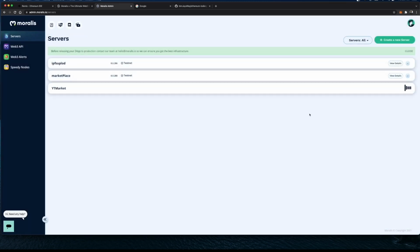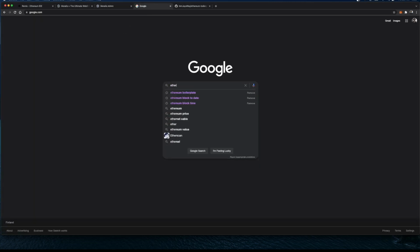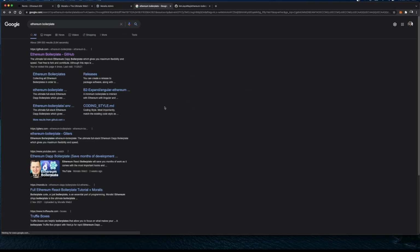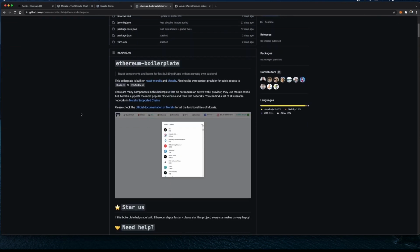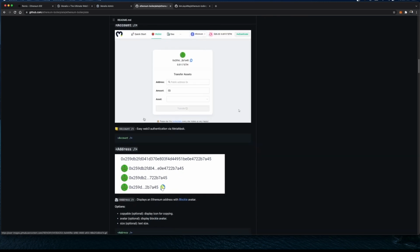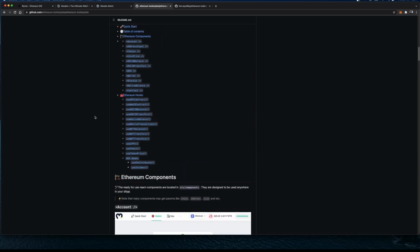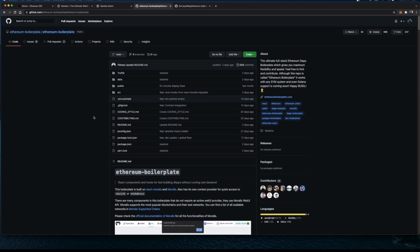Waiting. And as that's creating our server, we can go over here to Google and search for Ethereum Boilerplate. The first link should be this GitHub repository. And if you go there, you see that talented people here at Moralis have built this very cool boilerplate that has access to all the different functions that a normal dapp would have, and also makes it very, very pretty. So we'll use this as a boilerplate to create our NFT marketplace.